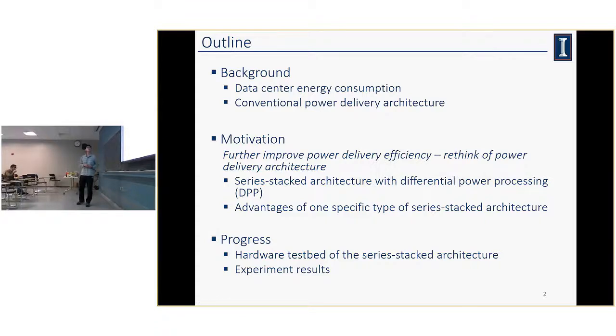So this is the outline. First, I will talk about the background: the data center energy consumption, and then the conventional power delivery architecture. Next, I will talk about the motivation, which is that we want to further improve the power delivery efficiency, and how we achieve that: we rethink the power delivery architecture, and the architecture is the series stacked architecture with differential power processing. Next, I will talk about the advantages of one specific type of the series stacked architecture. And finally, I will talk about my progress on my thesis research.